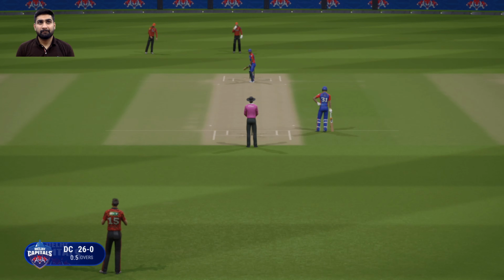As they head back to the pavilion, they'll be wishing they went about this innings a little differently. Not too much to speak of on the scoreboard. And with that wicket, the new batter will mark centre. Just needs to rotate the strike early on as they get settled into their innings. Finds the fielder with that shot. Nice shot, straight to gully.